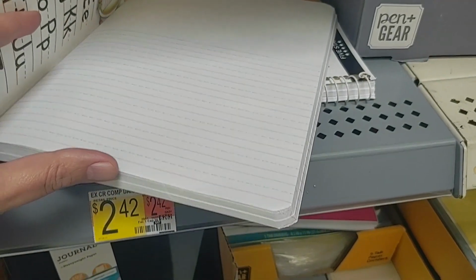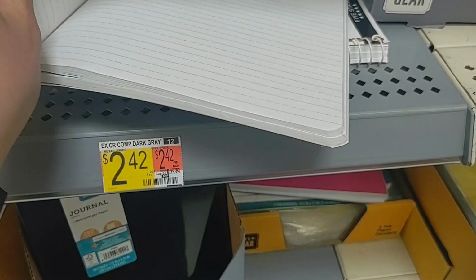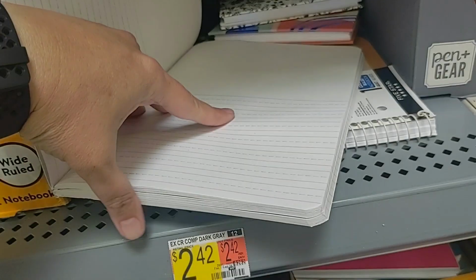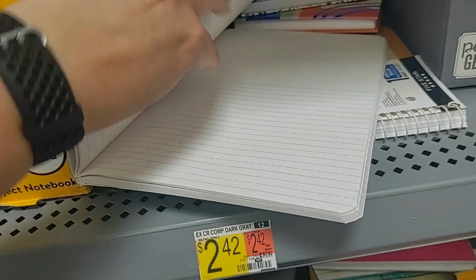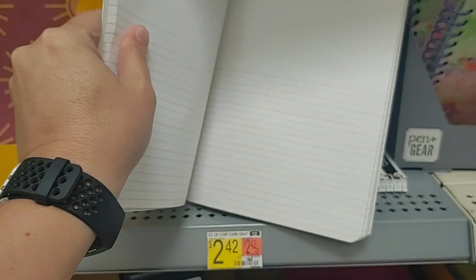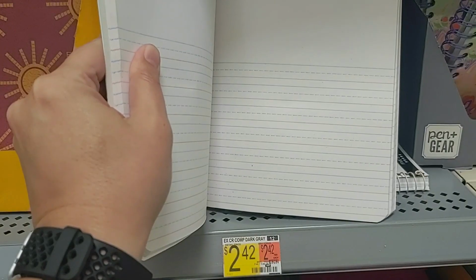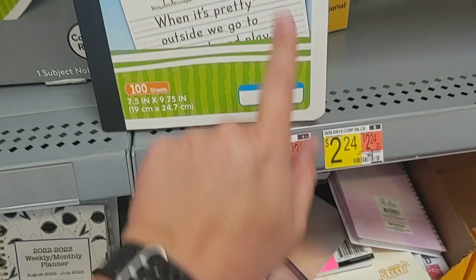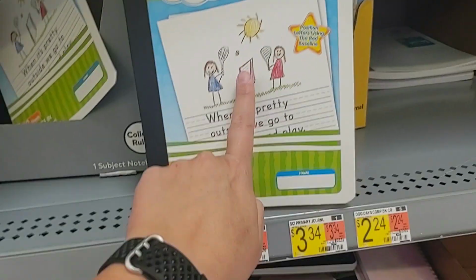If my kids were still in elementary school or pre-K or things like that, this is the type of paper that they would need. See how there's space over here for them to learn how to write letters, and over here there's a place for a picture. So it's actually kind of fun. You can draw a picture, write about it. Ooh, maybe I need a book like that.